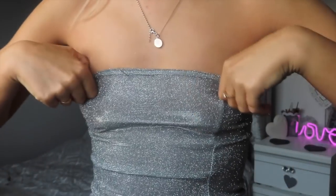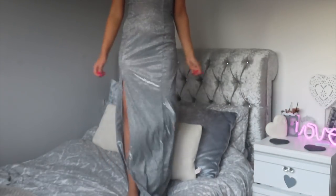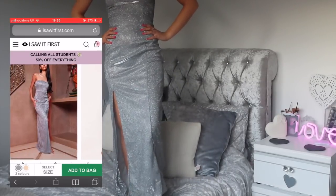It's just kind of silver material, sparkle thing. Definitely not flattering, definitely doesn't fit me. It then has a nice slit, which again, does nothing unless you stick your leg out the whole time. No, I don't think I would wear this one to prom. It's also getting glitter everywhere.